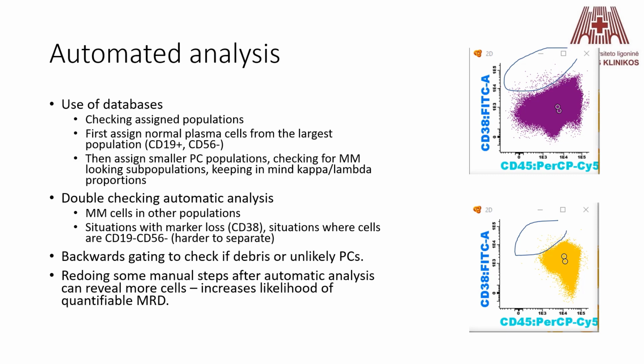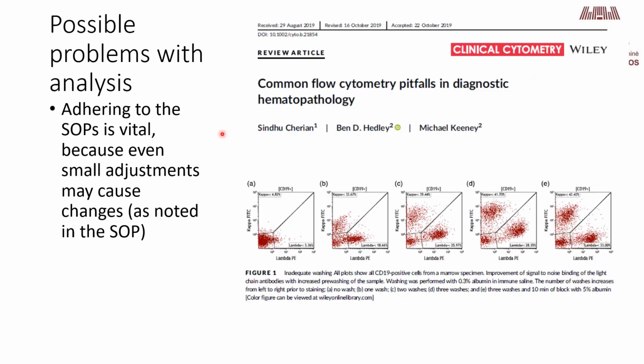So it's always important to keep in mind the basics of flow cytometry, because there are some common mistakes that you may fall into when doing analysis of any kind.